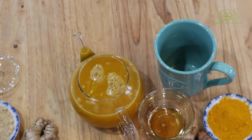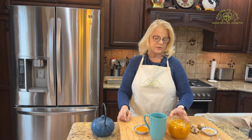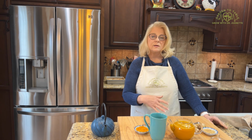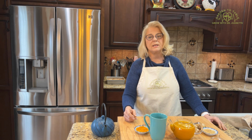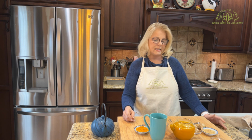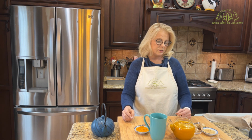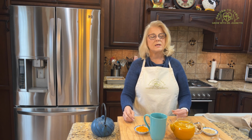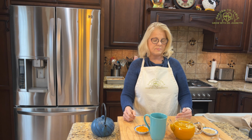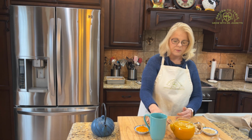So you don't want to destroy your vitamin C. Vitamin C is what's called heat labile. If you heat it much above about 60 degrees Fahrenheit, you are going to destroy its immune boosting properties. After you simmer it for 20 minutes, add your 2 tea bags, let it steep for another 8 minutes, and then cool it down before you finish it up.